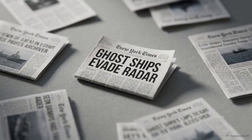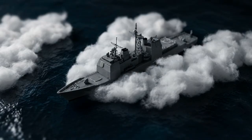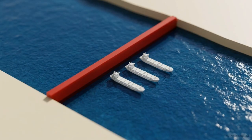Going dark is heavily stigmatized in the press, but it is a standard operational practice utilized routinely by US and EU naval fleets traversing the exact same region. These institutionalized evasion tactics render purely physical naval blockades highly porous.